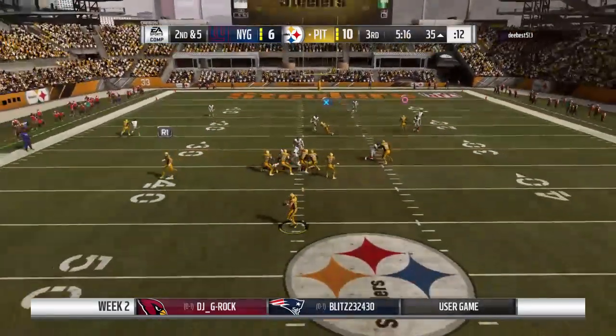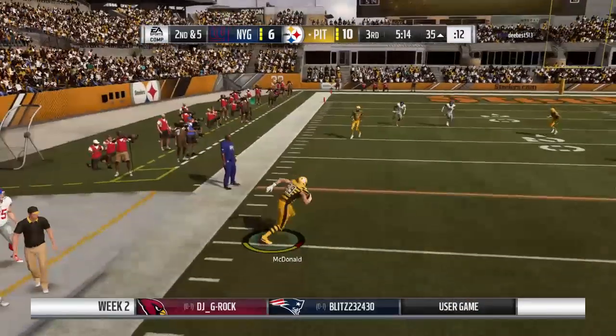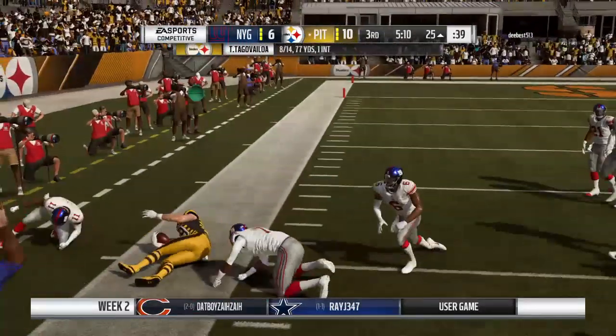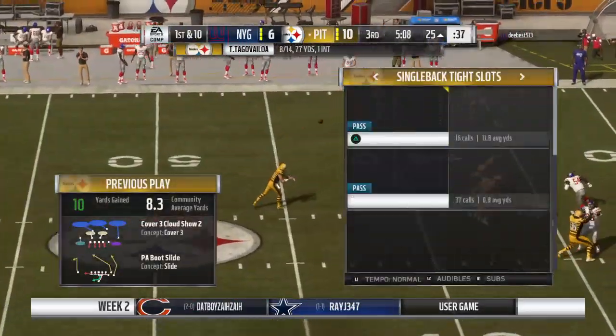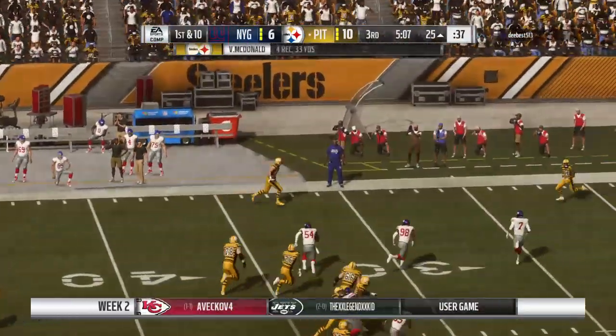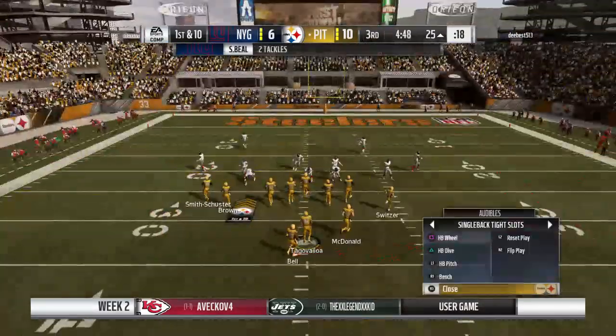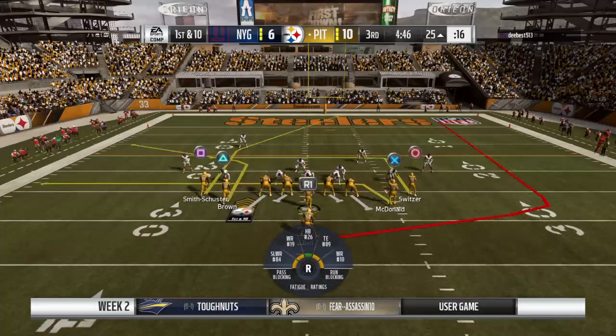On play action, they'll throw. Throw left side, complete. That's McDonald. And they're able to get this one past the 30 down to the 25. Give them 10 yards there as this offense is on a roll. This drive continues to plunge forward. Lucky 56.